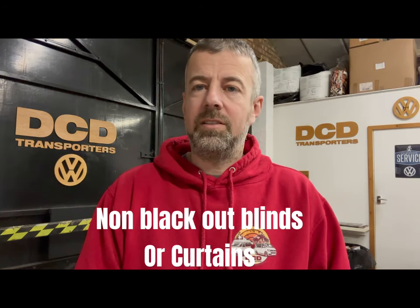non-blackout blinds or curtains. You're going to regret that, because you're going to be getting up really early in the morning. That's the easiest way of explaining it, isn't it? If you don't have blackout blinds in your van, then in the morning, when it gets light, particularly summertime, you're going to be awake. Early start. So blackout blinds, imperative to a good camper stroke camping experience.